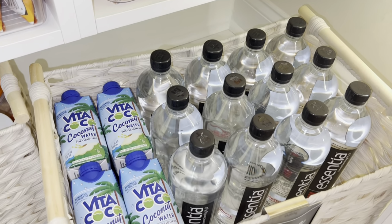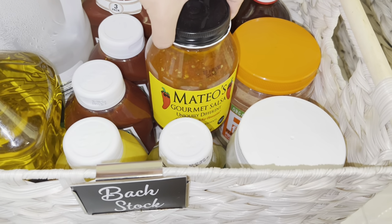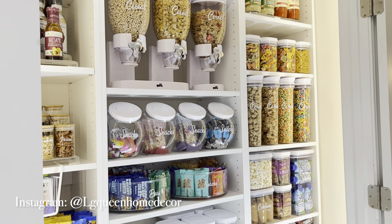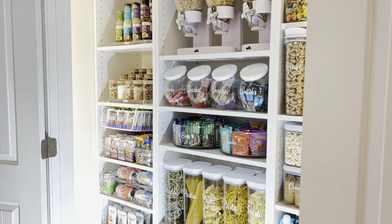This concludes today's Ultimate Pantry Organization video. I hope this video gave you tons of ideas, inspiration, and motivation to give your pantry an updated refresh. I'm so happy with how everything turned out. It all has a designated space, it's organized, and now I can see everything I have. I even have extra room left to add new items and containers.